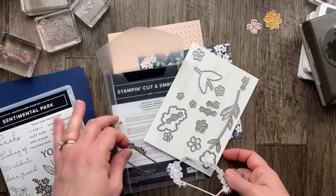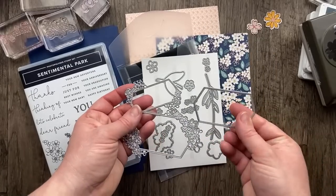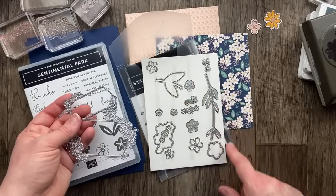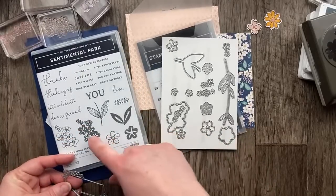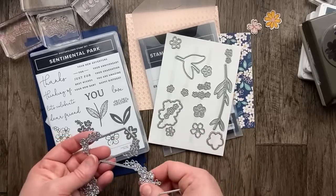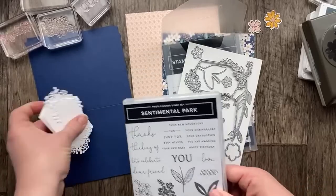Here are the dies that coordinate with the Sentimental Park stamp set. We've got some really beautiful frames that die cut the flowers. Then we've got some detail dies that die cut individual flowers, as well as some that die cut the larger blossom here, and then this one, which you can die cut with those. I've actually cut some labels ahead of time.